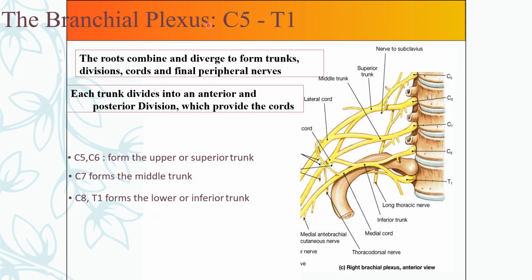About brachial plexus. Brachial plexus is formed from lower cervical and upper thoracic vertebra. The lower cervical starts from C5 and the upper thoracic is only T1. So the brachial plexus is formed from C5 to T1 vertebra.